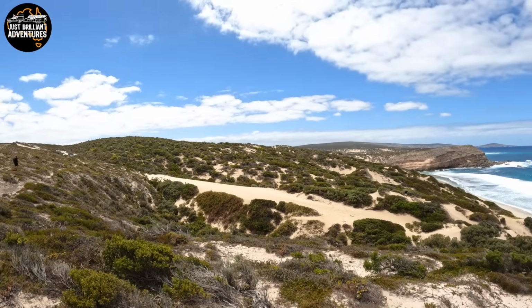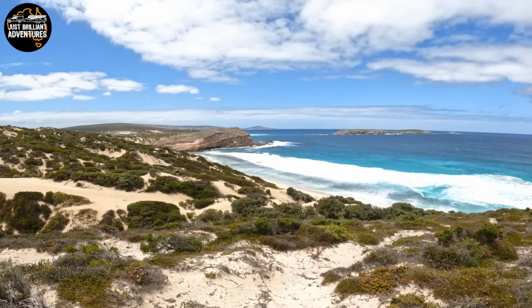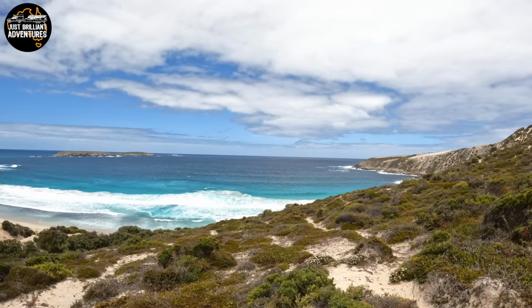Because they've roped it off, we can't get down to the beach with the vehicle, but it looks a little bit steep anyway. But look at the colour of that water. How amazing is that? That is fantastic.